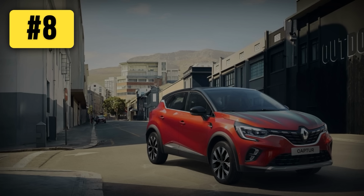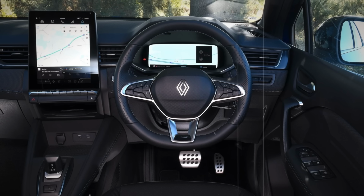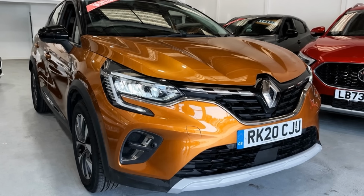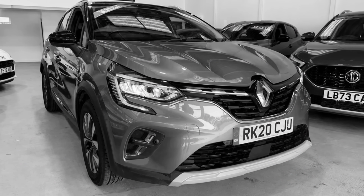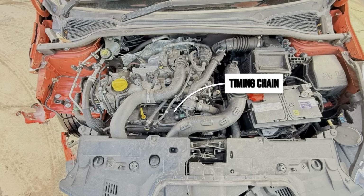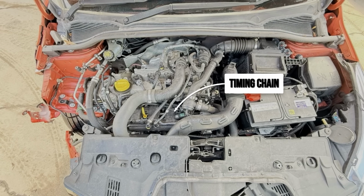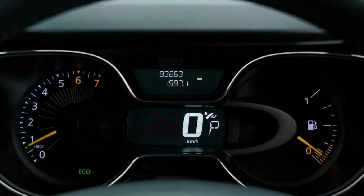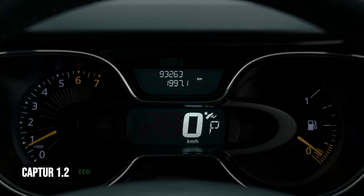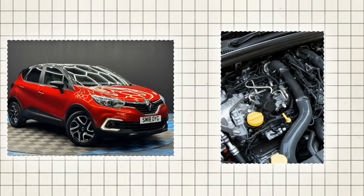Number 8, the Renault Captur. A cute little French thing, and I understand the appeal. But that little 1.2 turbo petrol has a reputation the brochure won't mention. A timing chain that rattles, and, on the worst ones, fails, along with an appetite for oil that'll catch you out if you're not checking it. The older ones especially. It's a lot of French charm hiding a very uncharming repair.